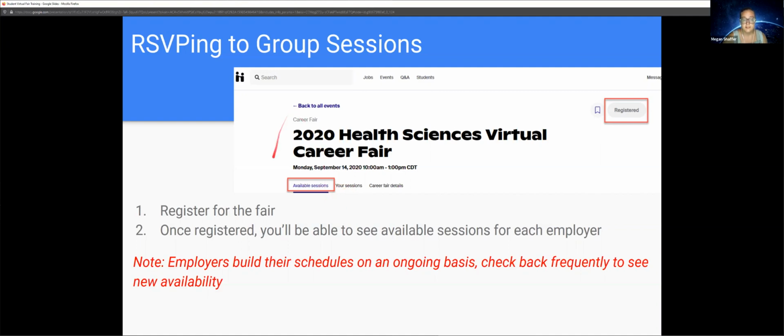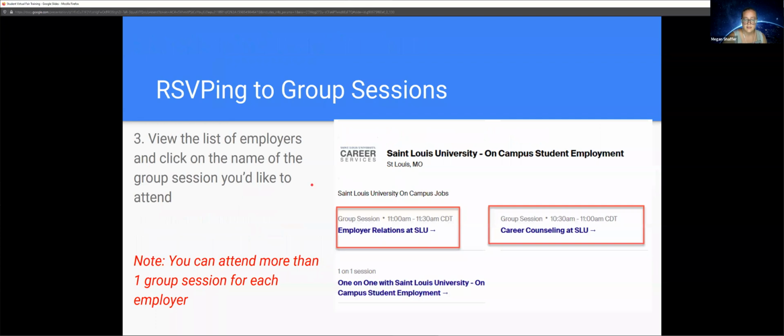So the method to get to your group session is the same as before. You'll want to click Available Sessions from the Fair page. And just like before, scroll down, find the employers that you're most interested in, and check out the group sessions they have available. Some employers are going to be offering the same group session each time, and it could be a simple meet and greet, an introduction to their office, or some other type of presentation. Some employers might have various functional areas, and they'll offer group sessions that are covering each functional area. So you can attend multiple group sessions, but choose the ones that are most applicable to you.